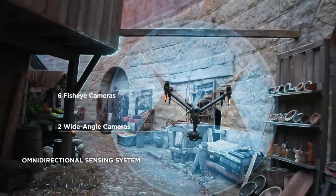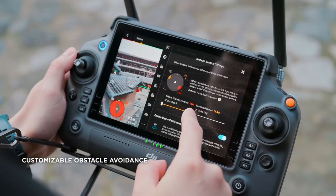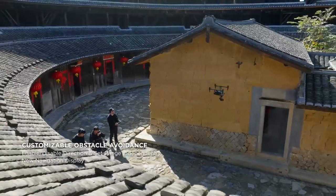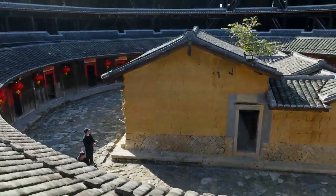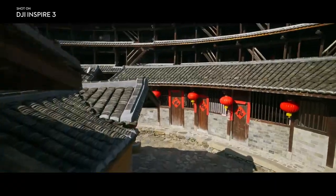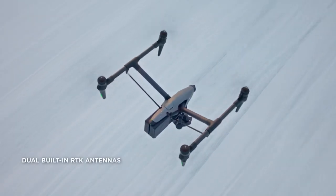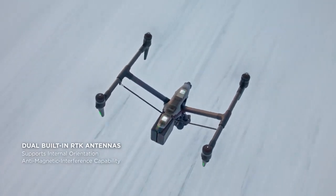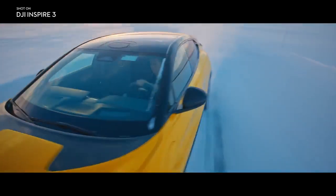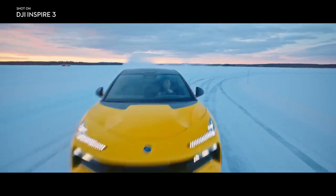In order to safely fly in tight spaces with a drone of this size, we've given Inspire 3 our most advanced omnidirectional obstacle sensing technology. Expanded obstacle avoidance options give pilots more customizable settings, including sensing direction, range, and more, all visible on the new navigation display. With a dual antenna design, powerful internal orientation capabilities further improve flight accuracy and safety, while eliminating the need for compass calibration in most scenarios.